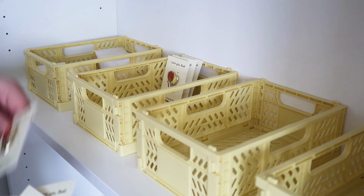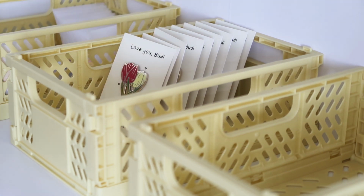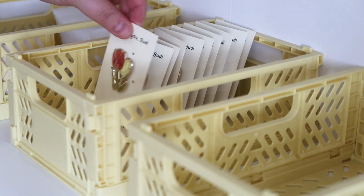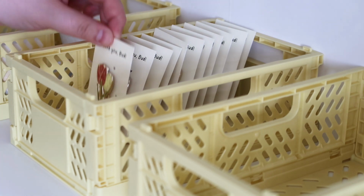I just stocked them up with some pins. These I don't have too many of. I think I have around 20 of these, so they were perfect to just pop in there on their backing cards. Easy to kind of use and access. So yeah, I'm really happy with how these look.